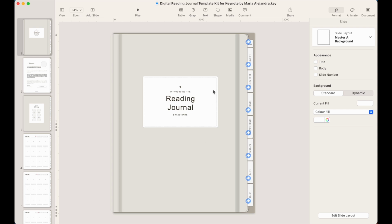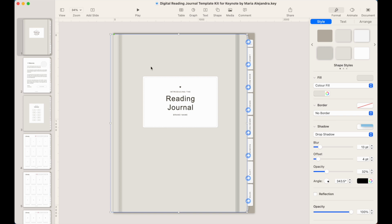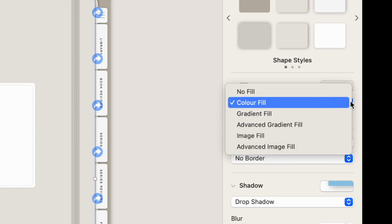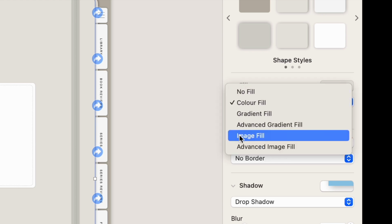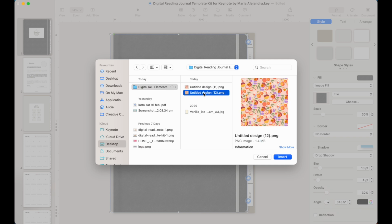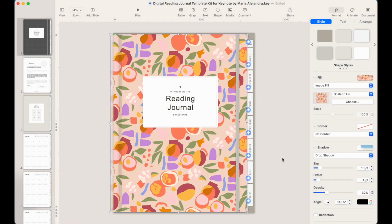In order to do that, all we need to do is select the actual cover itself. Here where it's got fill, instead of color fill, let's go ahead and select image fill. So I'm going to go to choose and I'm going to select one of my patterns here. I think I'm going to go with that one. So let's go to insert. Perfect. Okay, so just like that, we've updated our cover.